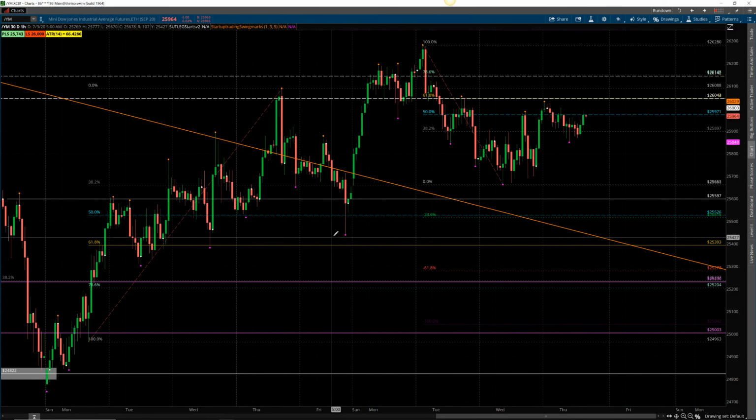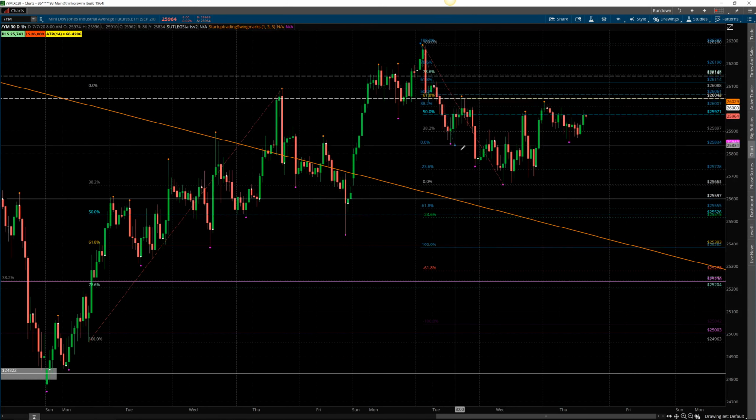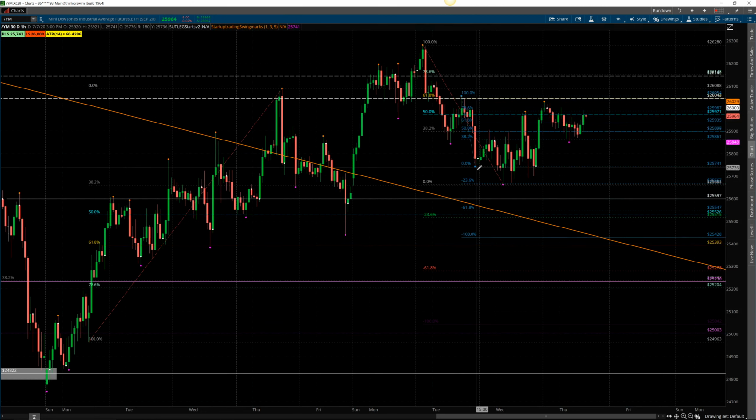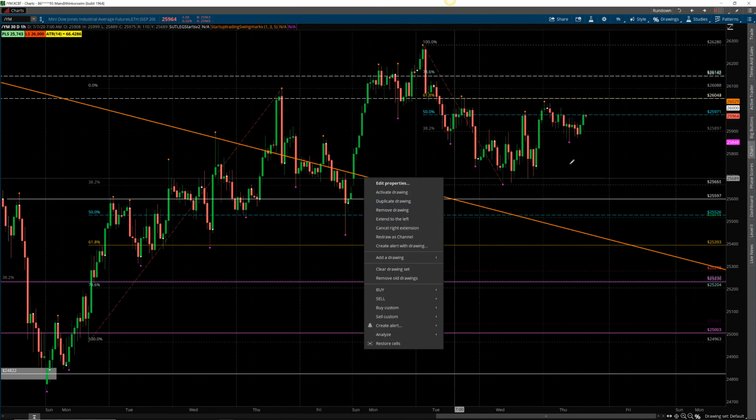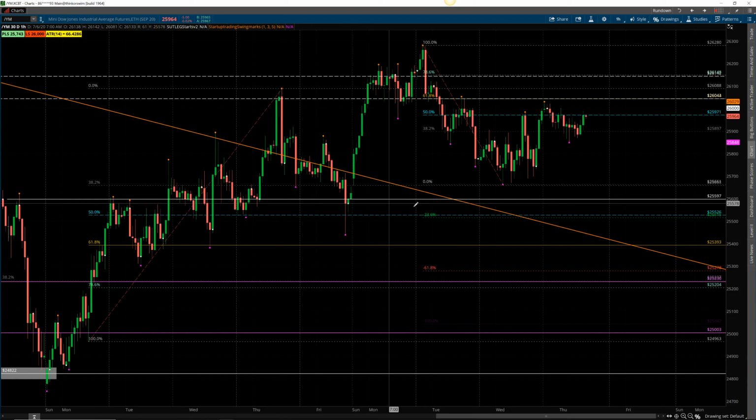So for whatever reason, this anchor has been used over and over again. There seem to be buy programs attached. What are the lows of yesterday? Well, they're the 38% retracement of this move, and they were the 50% retracement short target of the high intraday Tuesday to low. So we had a target completion and a 38 retest there in the Dow.